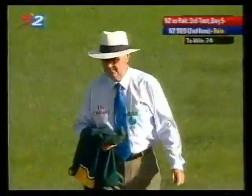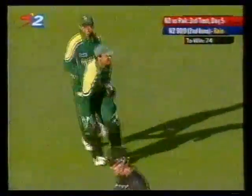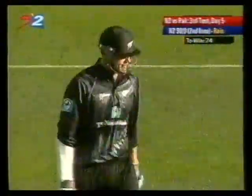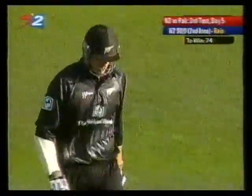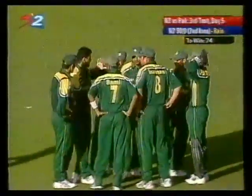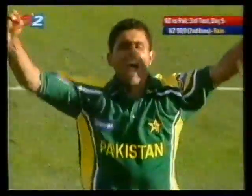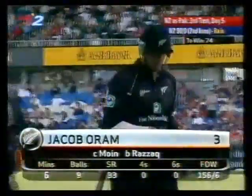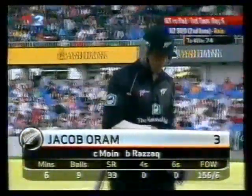Oh, there's a little edge of the road, a villainous edge. A little bit of movement away from the left-handed Oram. It's found an outside edge, pushing towards the line of the ball, and Razzaq's done the business. Well, he's been crease-bound already, Jacob Oram, and that's a definite edge. He didn't want to look around, but he knew Abdur Razzaq took a good chunk of the outside piece of the bat. Oram goes back for just 3. It's now 156 for 6.